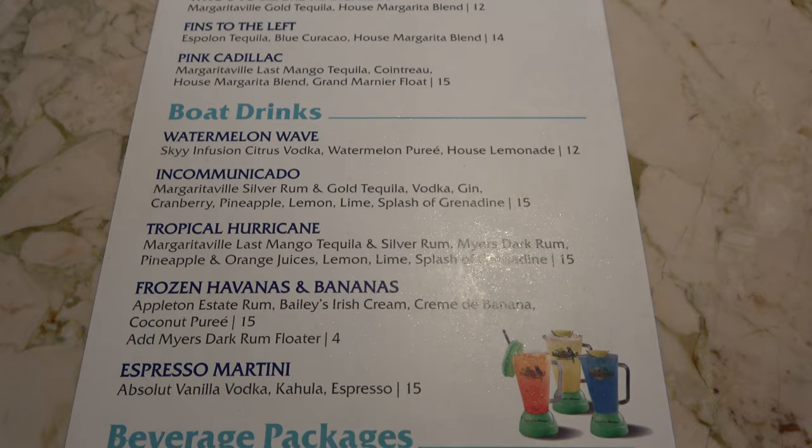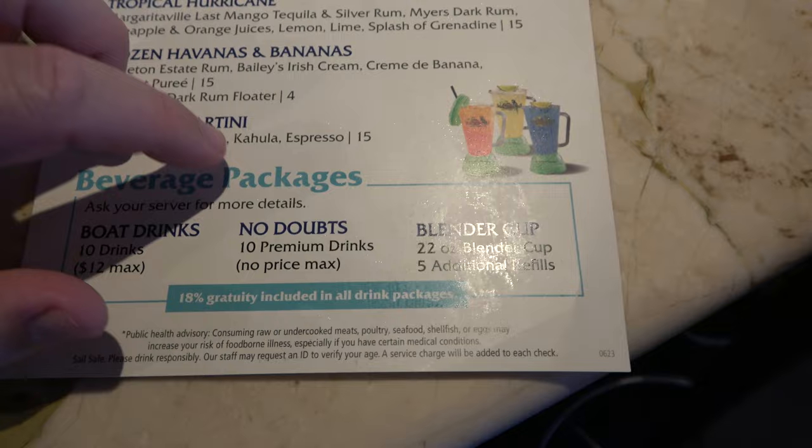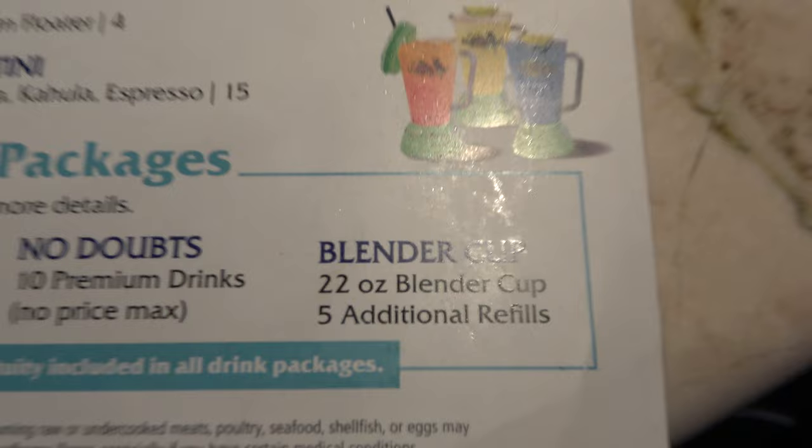Let's talk a little bit about the drink packages on the bottom. The boat drinks are $100, and you get 10 drinks with a $12 max. No Doubts is $119 with no price limit. There's also a blender cup package.